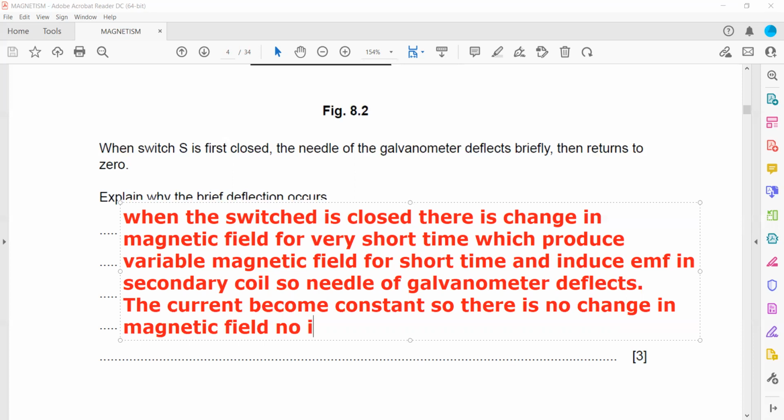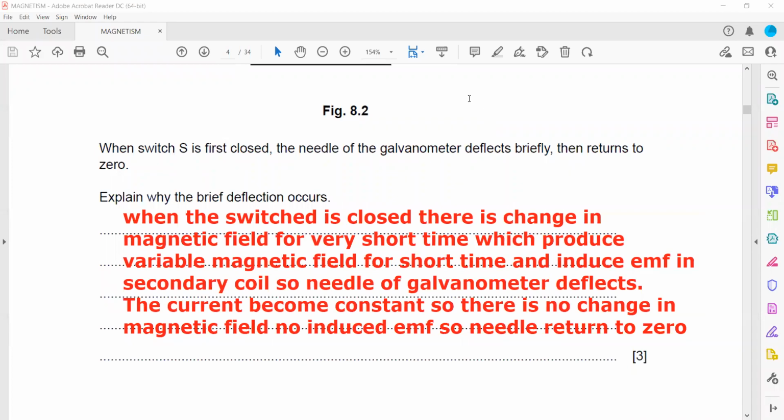No induced EMF. So the needle returned to 0. This is the complete answer, that's why initially there is a deflection: the moment we close the switch, for a very short time there is a change in current, and that change in current produces a changing magnetic field which induces EMF.